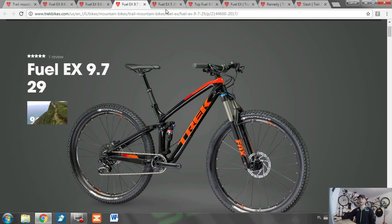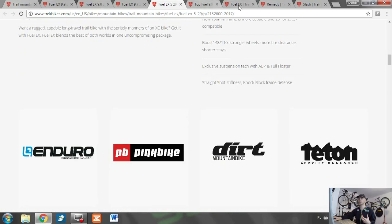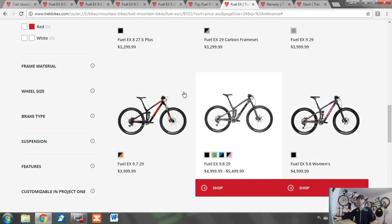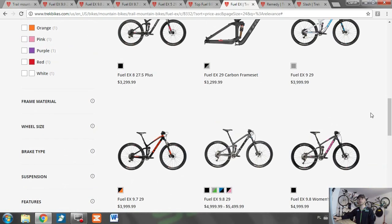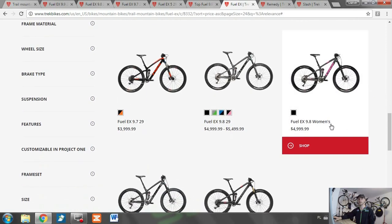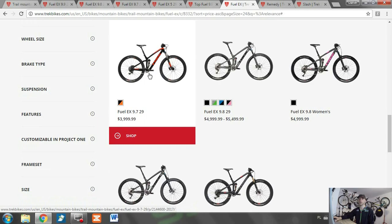So now we finally know which one I would choose. It depends, of course, on how much money you have, but if you are on a budget, of course, alloy will be the cheapest one. But if you want to have a bit lighter bike, I would just go for the cheapest one from among the carbon bikes, which is the 9.7. So carbon front triangle and alloy rear end.